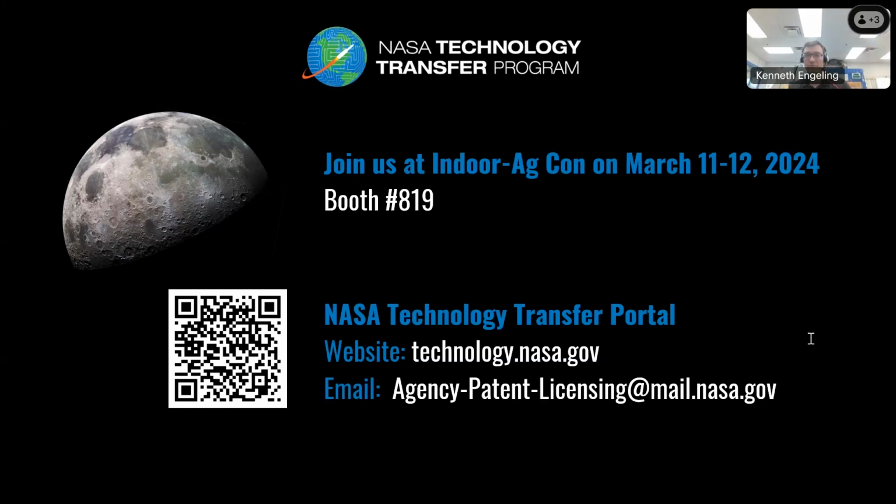Right. The commercialization occurs when a company licenses the patent and turns it into a service or a product that can be sold to the public so that the public benefits from the technology. So in order to commercialize it, we'll need to have licensees license the patent and actually take the technology to the next step and make it available to the public.